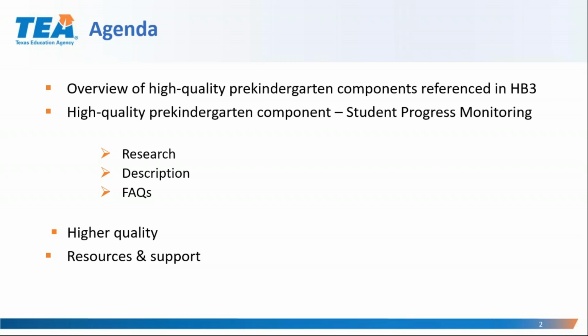This slide shows us what we will discuss today within this webinar. We will first discuss an overview of all of the high-quality pre-kindergarten components that are referenced in HB3, and then we will spend the majority of our time on student progress monitoring. We'll look at some research. We'll figure out what is required within statute or commissioner's rule, and then we will look at some frequently asked questions. And then we're going to go a step even further and look at how we could have higher quality than what is required in statute. And to end our time together, we will look at some resources and some support that you may need.